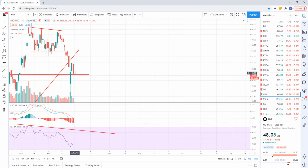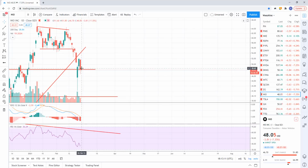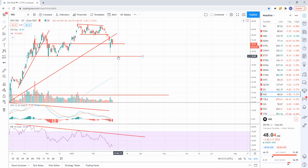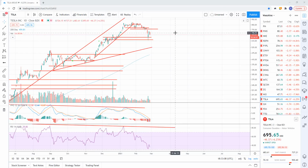Neo's at support. It's right there at 48. So we're at support. Will we break it today? I don't know. But if we do, look for Neo to head down to 40. You break 40 in Neo, and you've got this big vacuum pocket where I think we're heading straight down to 22.32.